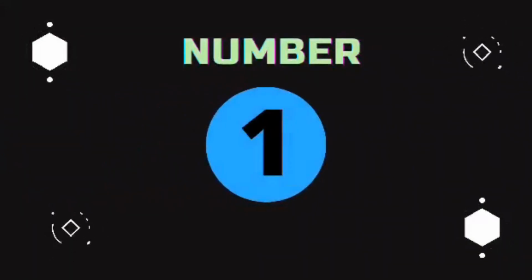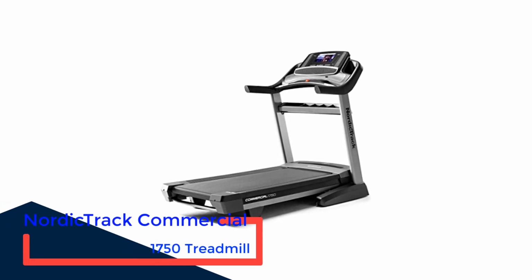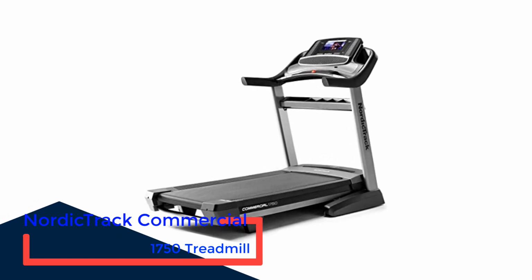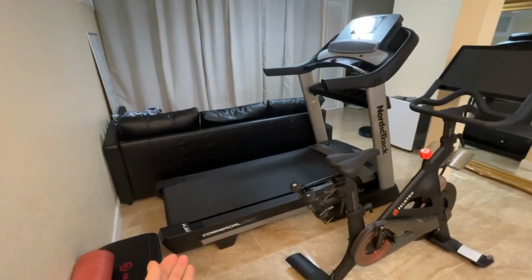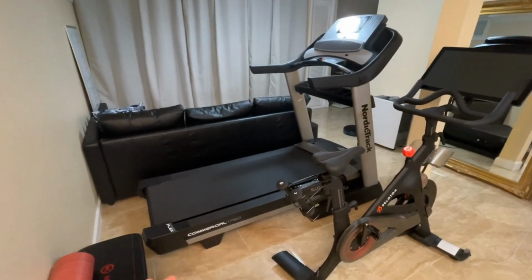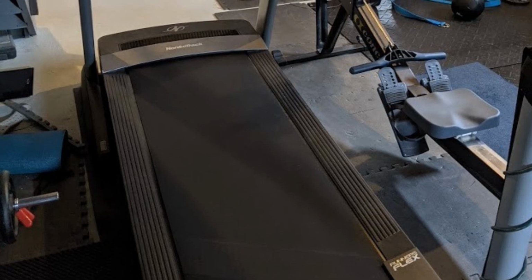Number 1. NordicTrack Commercial 1750 Treadmill. If streaming training classes are a consideration for weight loss, treadmill fans will love the NordicTrack Commercial 1750. With a 300-pound weight max, this treadmill is iFit enabled, meaning trainers can control the machine's incline and decline from remote locations. And yes, it's foldable.